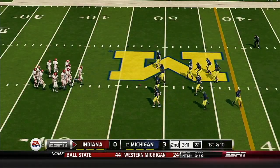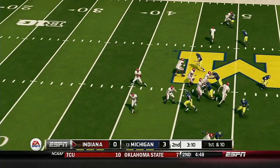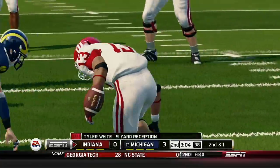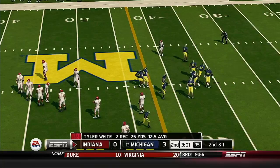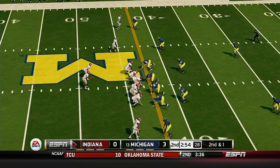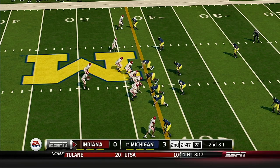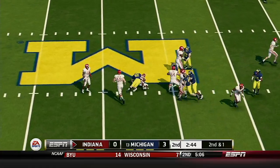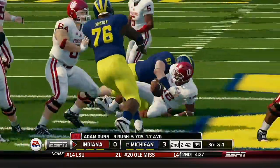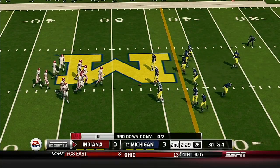With one quarter down, I really haven't seen too much separation between these two squads. Might be neck and neck the whole way. Quick pass. Tackle at the 43-yard line. That brings up second and one. And they hit him in the backfield. So it's third down now, and they're going to need about four.